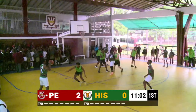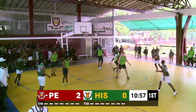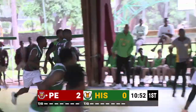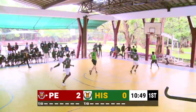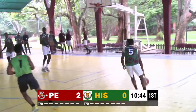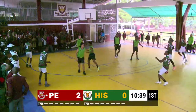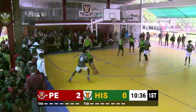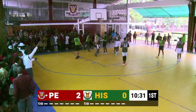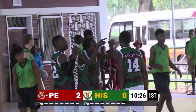The handoff and to Travolta for an attempt. HIS running the fast break, and then PE is attacking off a turnover by HIS. Tafazwa trying to attack. What a good move. Foul in the process. Basket good. Travolta, off an assist from Tafazwa.